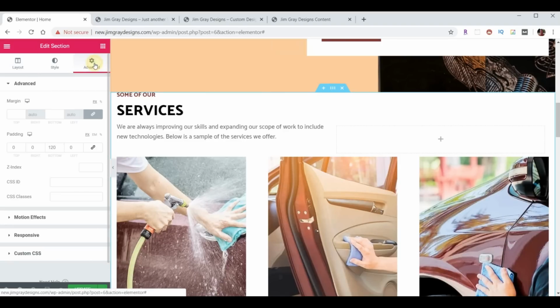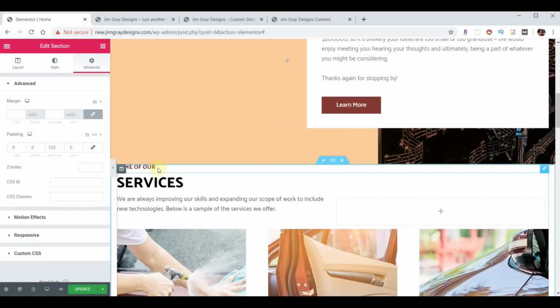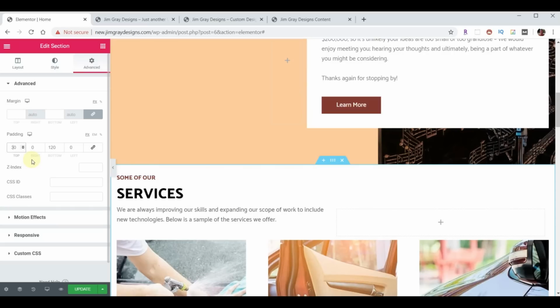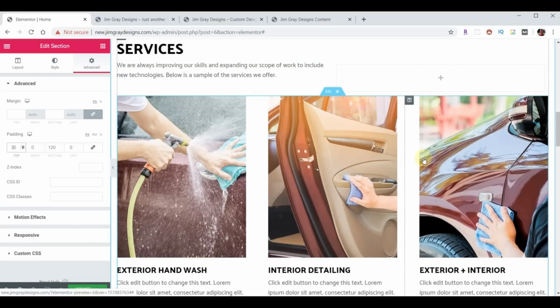I'll go to Advanced. And right now there's padding at the bottom, right here, that's 120. Let's add some padding to the top. Let's say we put in, I don't know, say 30. Looks pretty good. And now we're ready to change out these three pictures.